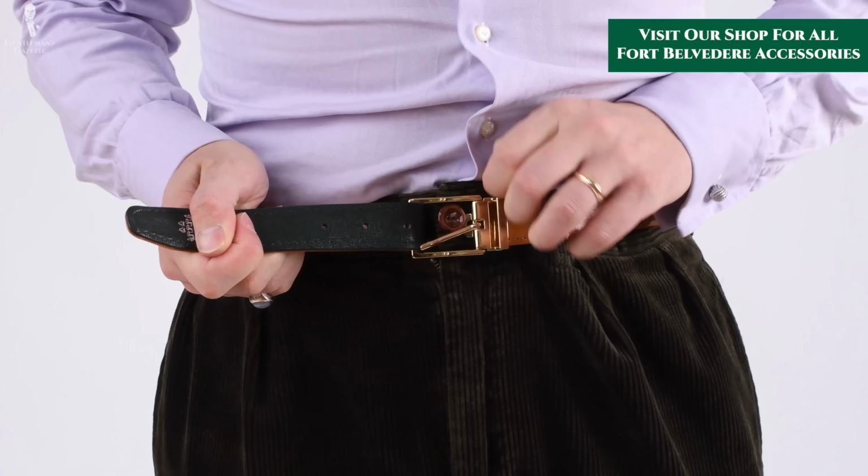Finally here, as a general rule to keep in mind, the larger the buckle of a belt, the less formal the belt will be overall.